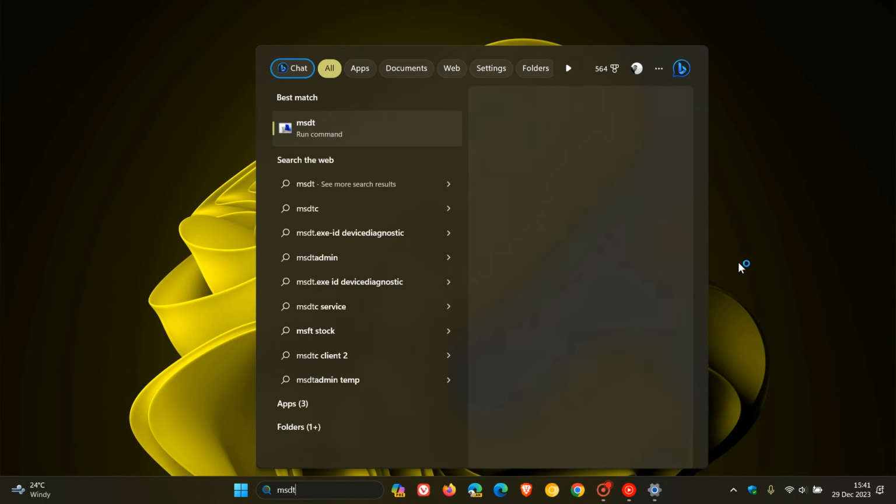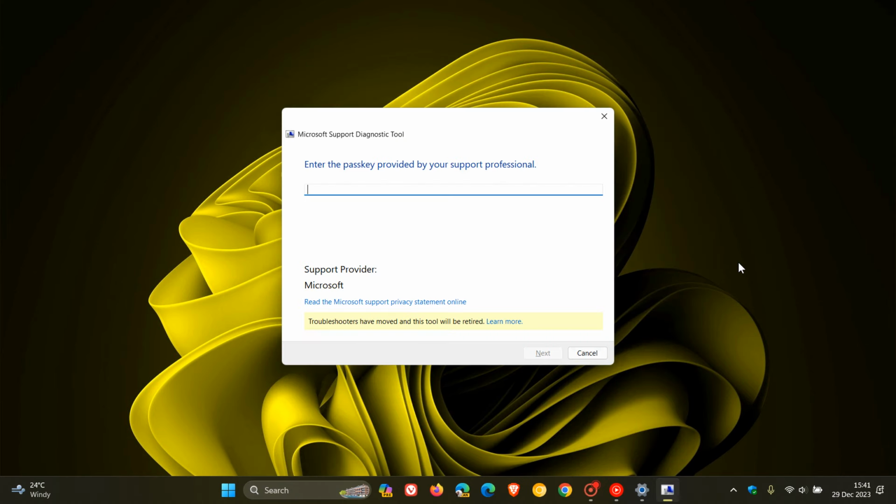MSDT. There we go. And basically, it's used to gather diagnostic data, which then can be sent to Microsoft for analysis and just to help with solving problems on Windows 10 and Windows 11. And the MSDT tool, it even says troubleshooters have moved and this tool will be retired. So basically, this has also been removed and deprecated, and most of these features have also now been moved to the Get Help app, as far as I'm aware.